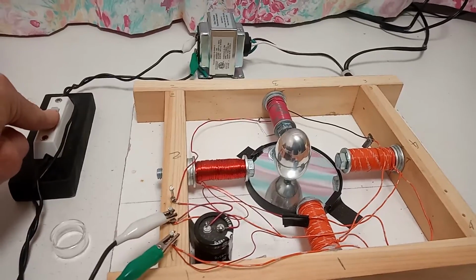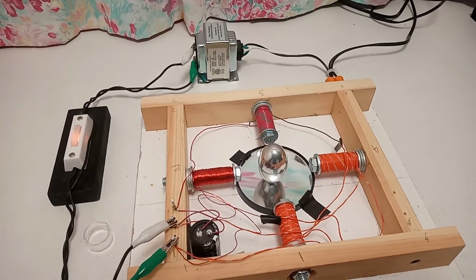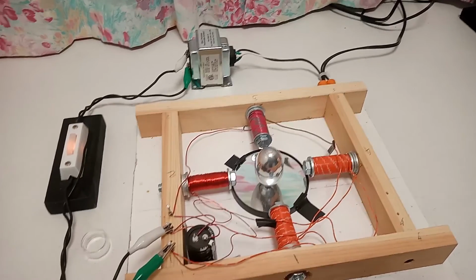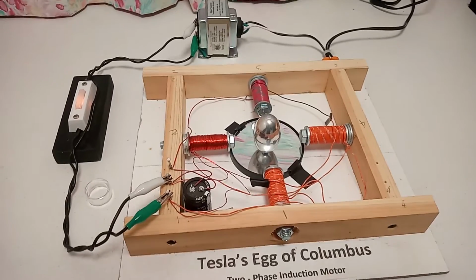And this is what Tesla demonstrated at the 1893 World's Fair in Chicago, and showed his magnetic field through induction. And of course, there are induction motors all around on the table as well.